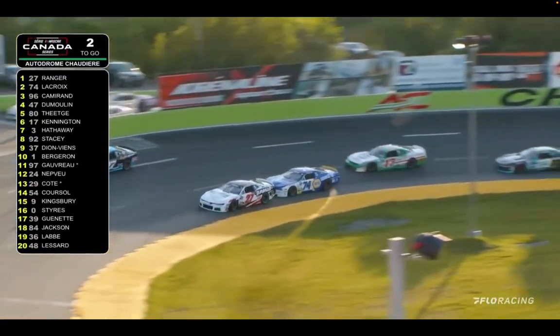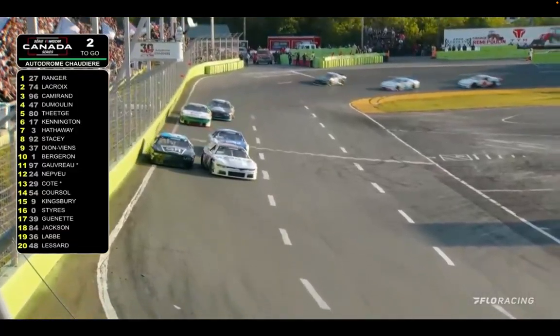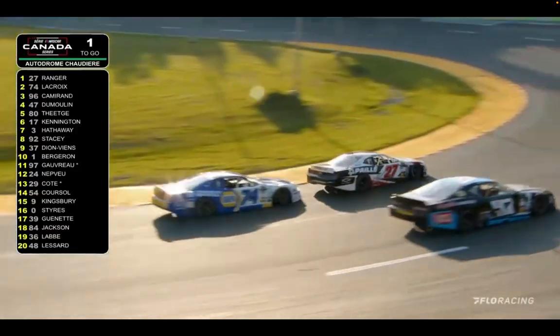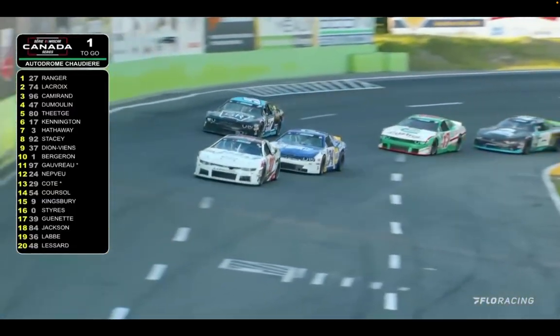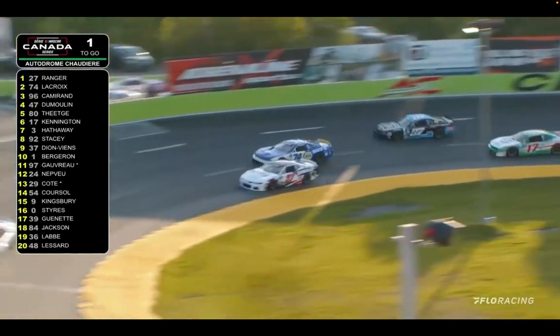1 more lap to go, Adam. Bring us home. Andrew Ranger leads the way as they cross the white flag. Kevin Lacroix right behind, down into 1 and 2. Lacroix puts a bumper to the 27, not hard enough to move him. Final time through 3 and 4 in the Bud Light 300.